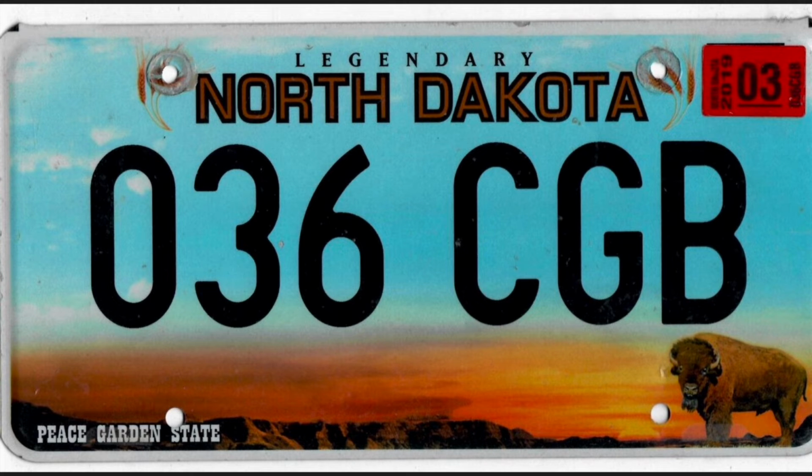Here's a beautiful one, legendary North Dakota. Big letters, North Dakota, very easy to read. Over a beautiful watercolor sunset with a big buffalo, a bison in the corner looking at you. I think it's a good design. It's saturated and it's good. They also have the nickname in the bottom left. It's the Peace Garden State because they have the International Peace Garden on their northern border.